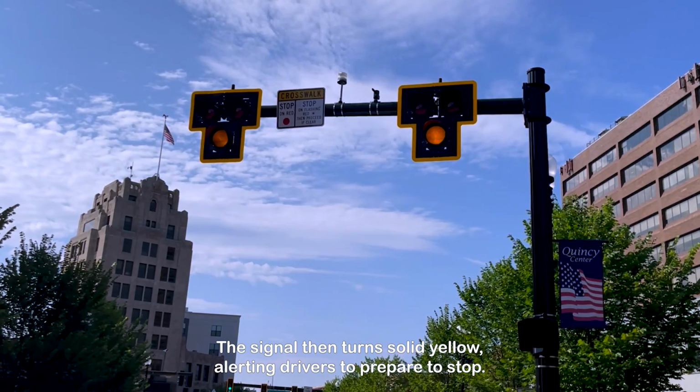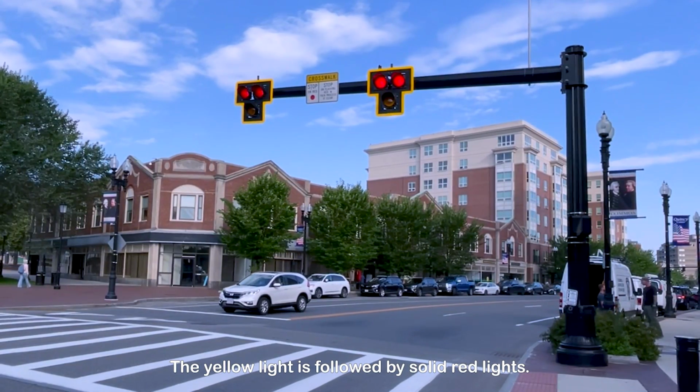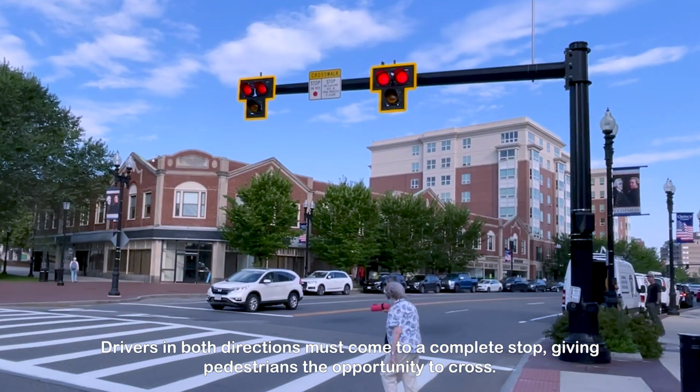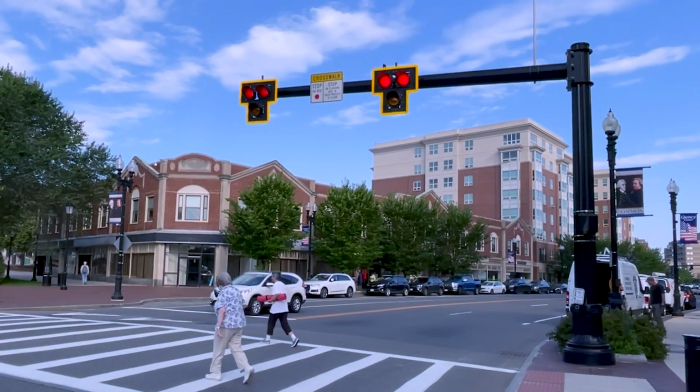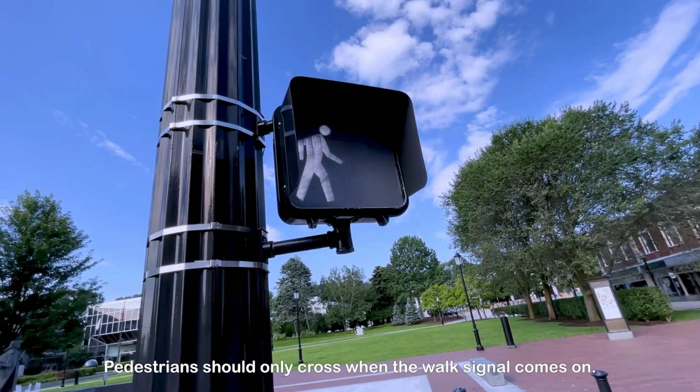The signal then turns solid yellow, alerting drivers to prepare to stop. The yellow light is followed by solid red lights. Drivers in both directions must come to a complete stop, giving pedestrians the opportunity to cross. Pedestrians should only cross when the walk signal comes on.